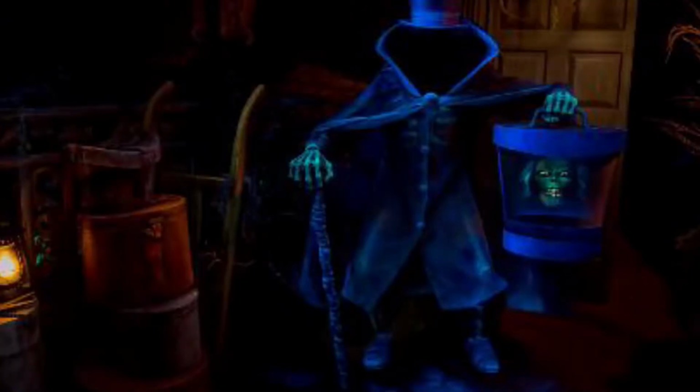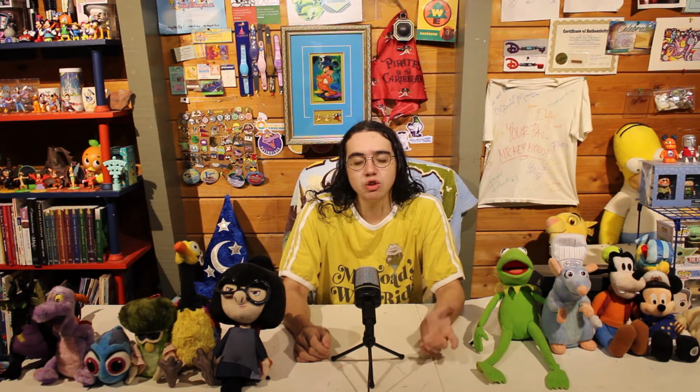The Hatbox Ghost is a ghost in the mansion that can make his head disappear and reappear in the hat he was holding. Unfortunately, this effect was quickly decommissioned due to the light in the attic that didn't allow the ghost face to fully disappear. But the Haunted Mansion would grow to have a cult-like following and be a legendary Disney attraction. The attraction is very good. I go on it every trip, and it's always great.